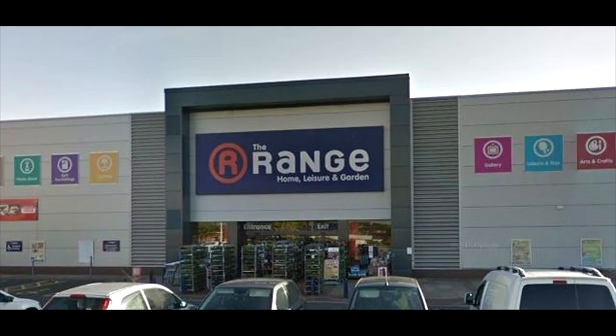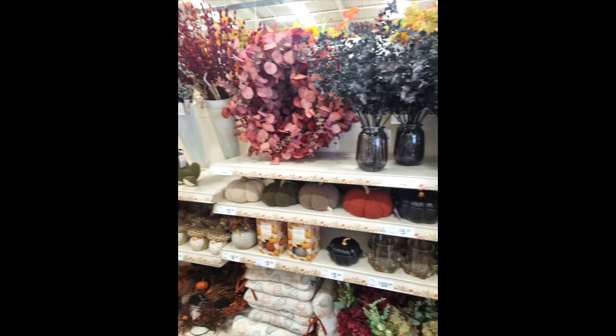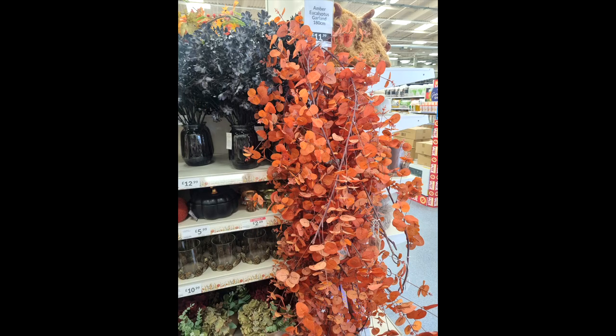They've got some lovely things in. They've got some things from last year out again, and then they've got their new stock in. I do expect them perhaps to have a little bit more. I might have another look in another Range because sometimes some ranges have a bit more than others, but they've definitely made a nice start.